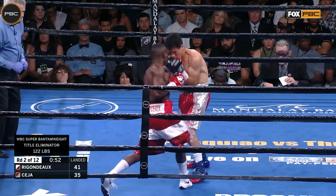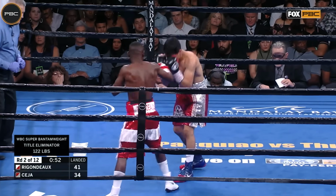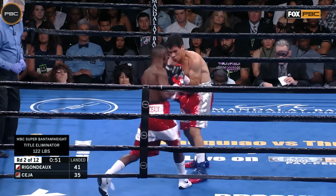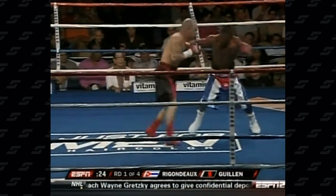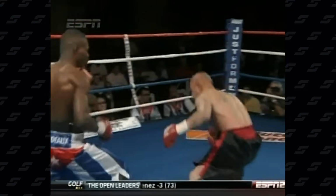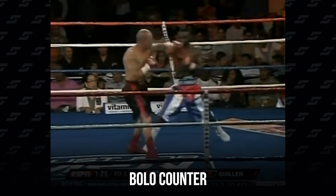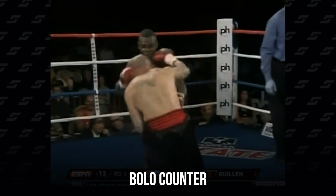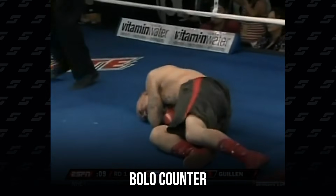Now, when it comes to his rear uppercut, he throws it like a bolo punch, winding it up in an arcing motion, and he usually uses it as a counter. He will often use a pull or a step back, and come back with his bolo both to the head and body. Again, you can see Rigondeaux proven work on it, as I said at the top. And there's a good counter punch as he steps back and creates a little gap.